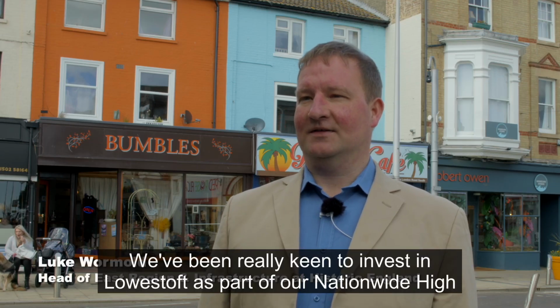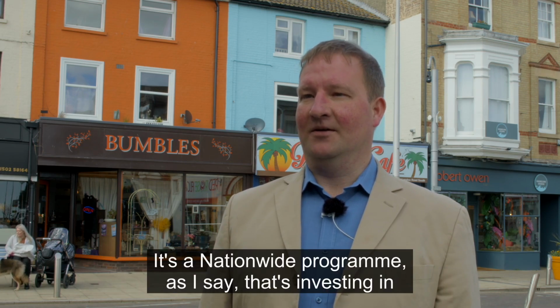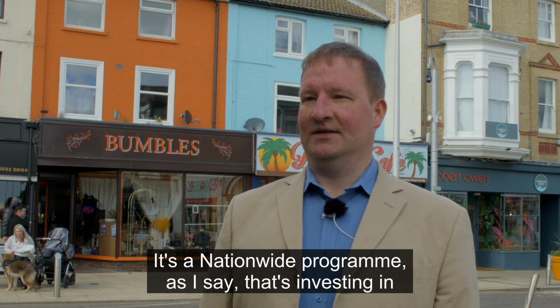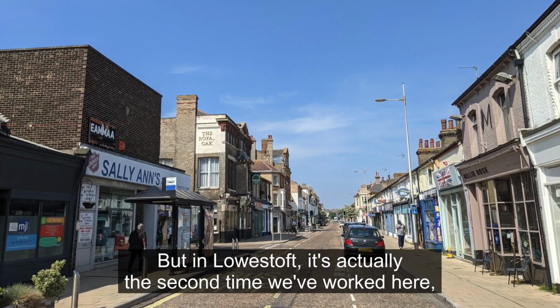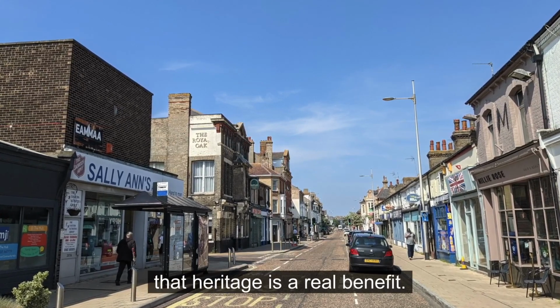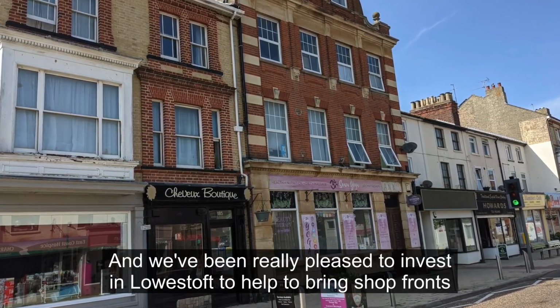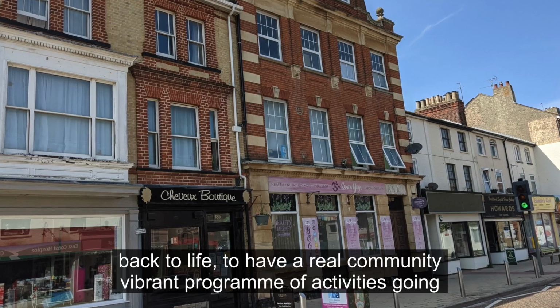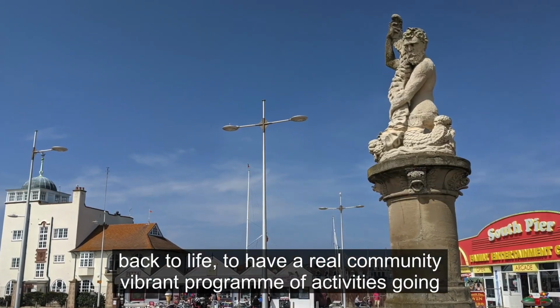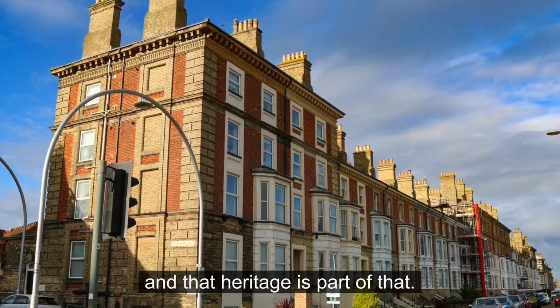We've been really keen to invest in Lowestoft as part of our nationwide High Street Heritage Action Zones programme. It's a nationwide programme, as I say, that's investing in town centres across England, but in Lowestoft it's actually the second time we've worked here, working with the council and other partners to make sure that heritage is a real benefit. And we've been really pleased to invest in Lowestoft and help to bring shop fronts back to life, to have a real community vibrant programme of activities going on so that we can help with Lowestoft's great plans for ensuring the future, and that heritage is part of that.